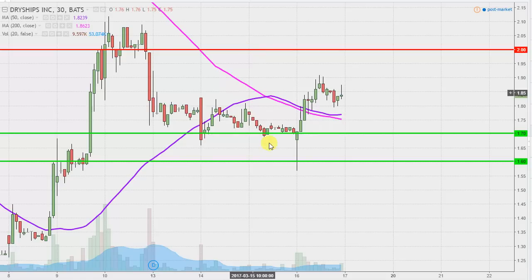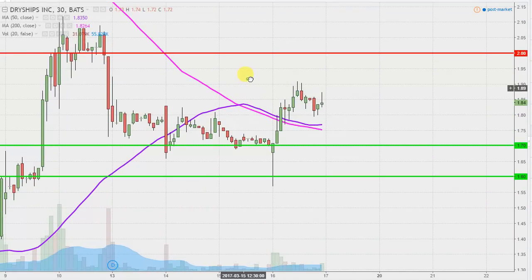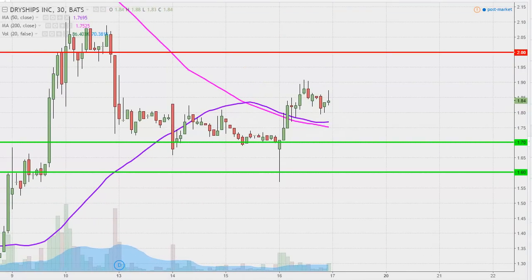I did this analysis yesterday, so that's where these red and green lines are coming from, and I was partially right and then quite a bit wrong on this one. For those of you that did watch yesterday's video, I talked about how $1.70 looked like it was not going to quite hold up, and there's just so much pressure. And then sure enough, the first 30 minutes happened, and not only did the price break below it, but it fell and fell and fell.